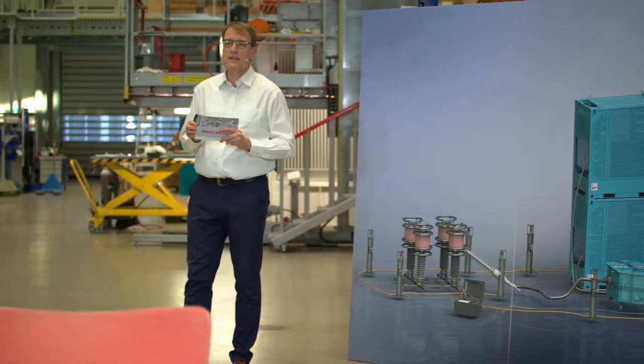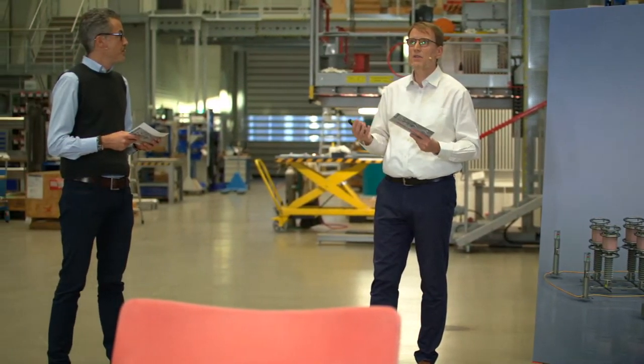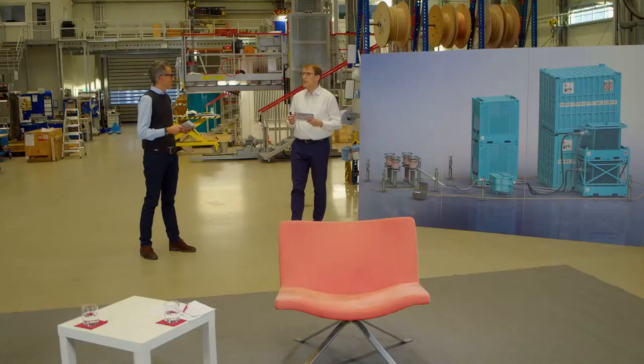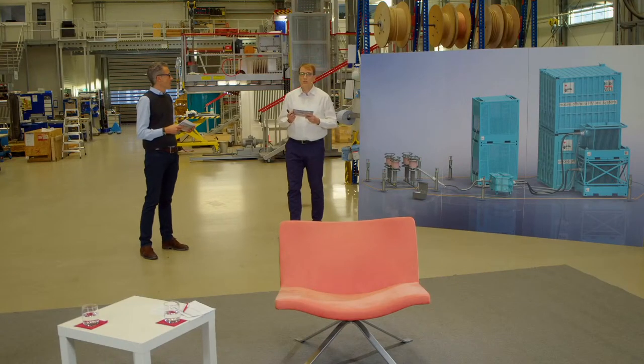And this is a very important topic, how to get such kind of equipment to a level that it can operate under these very different conditions, as we can see onshore.